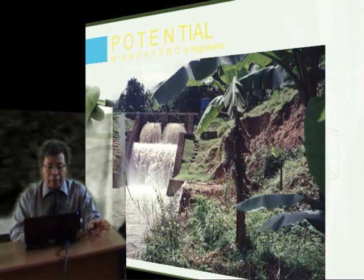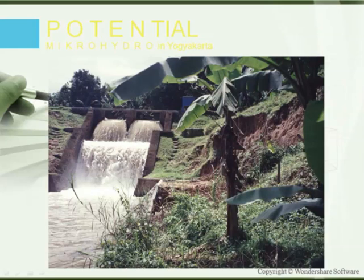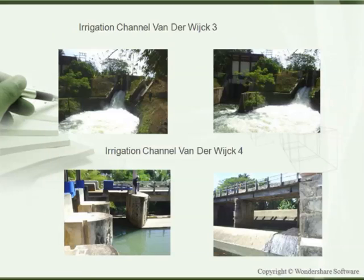And the head, you can see from here to here is 1.5 meter, from here to here 2 meters. About, we can say 4 meters and 4 meters. 4 times 4, 16 times 5. So we have almost 80 kilowatt from here. 80 kilowatt is a huge amount of electric. But not used.